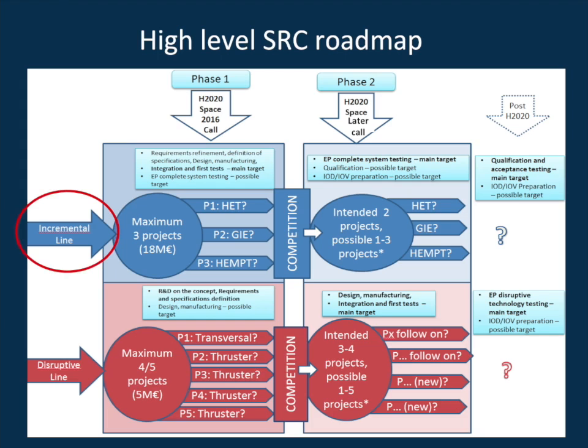In the Disruptive Technologies line, the first phase foresees that only the thruster will be brought to higher TRLs. In both cases requirements shall be satisfied, which are derived from application scenarios. Additionally, in the disruptive line possible funding of a transversal technology is proposed. Phase 2 foresees the continuation of the two lines. Aspects such as the number of projects, continuation or establishment of new projects, expected funding, etc. will remain open until the progress of the operational grants has been assessed.